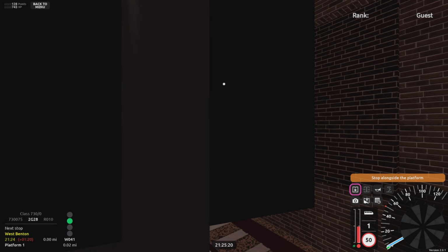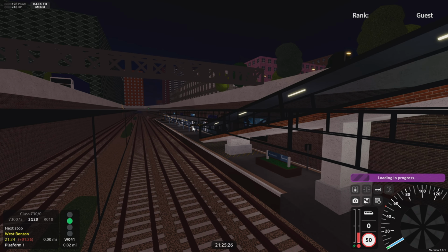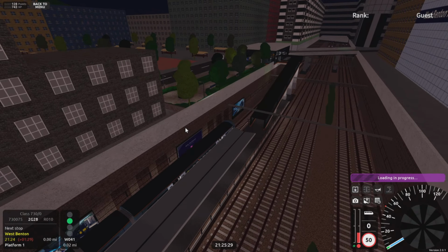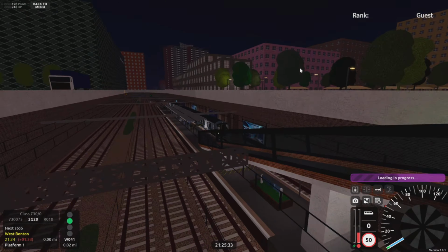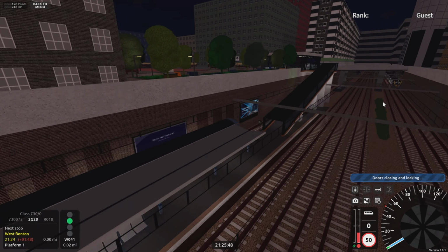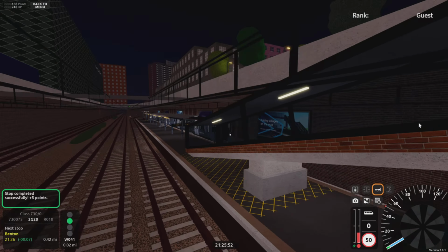Lovely jubbly, right, cool. We're on time. Oh no, we're not, we're delayed. That's fine, it's okay. We're too busy admiring the scenery, that's why we're late. This is West Benton, and then Benton's through there somewhere. Yeah, nice little station this. Oh, it's just dawned on me, I know where we are. We've got someone else going past here, what's this? Hello? You gonna whistle back?